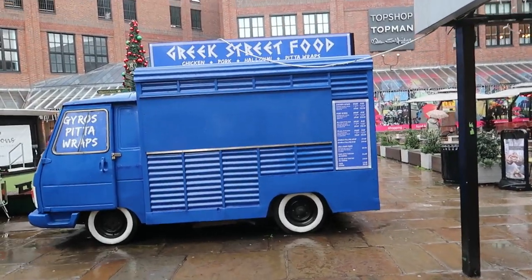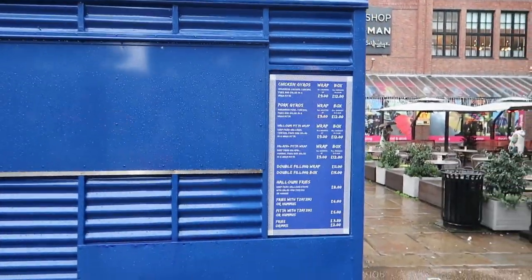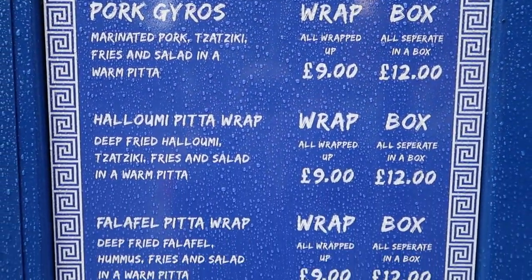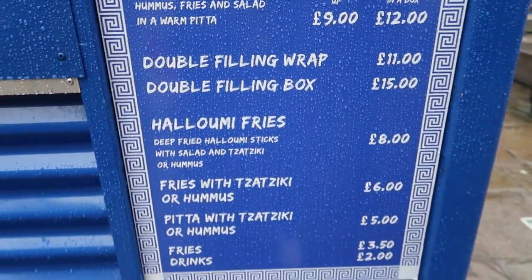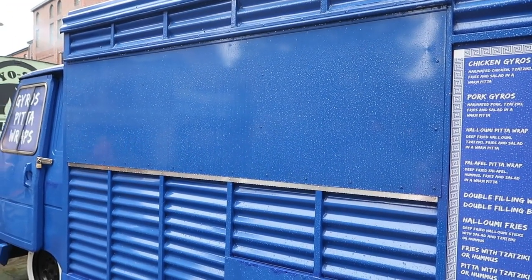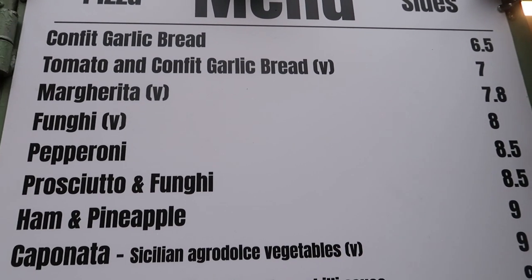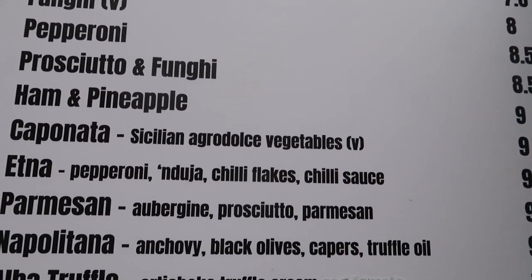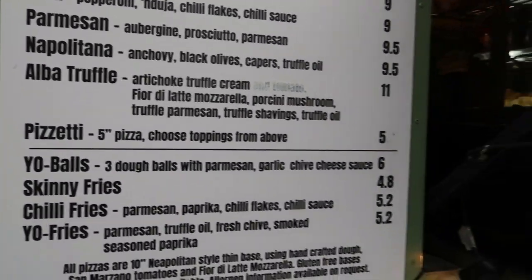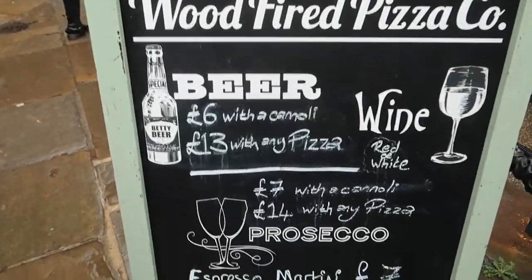So to start the vlog, we're just down by the Viking Centre. There's quite a few food places. Lucas says this goes to Alton Towers. It's not open yet, but that's the menu for this little place. Well, it's a pita wraps place, a Greek place. You've also got a wood-fired pizza place here. That's really, really busy here. And this is the menu for it. And then we've got another stall here. Beer.